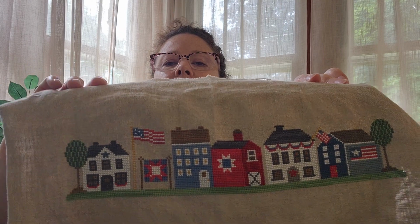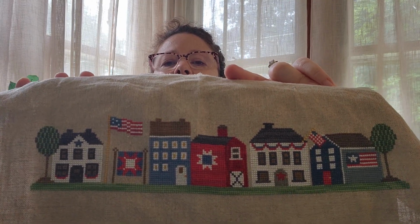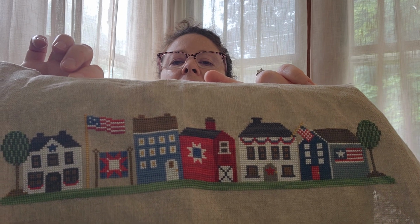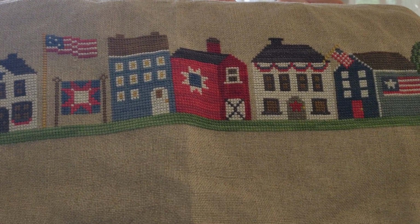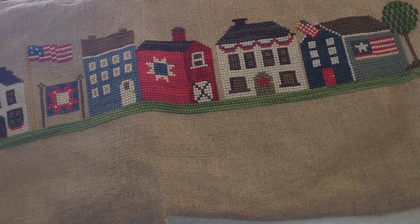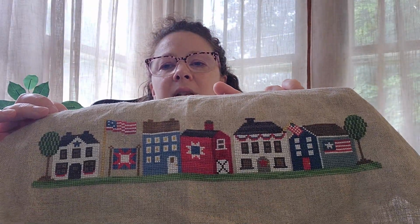So I used Color and Cotton. You can see the variegation in the red house, and you can see it in the blue one next to it. It's darker in their pattern. I used some of what I had. I used Pickle, which was the green for the bottom. Hopefully you can see here. Well, I can't see. I hope you can. But I used the Pickle for the variegation in the grass and also in the trees. And I'm just really pleased with how it came out.